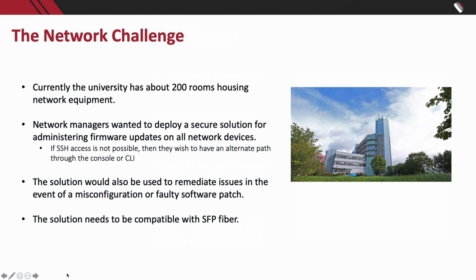In addition to network outages problems, they were facing in the past a lot of problems with the software updates. So they often had the case that they tried to install a firmware update or a software update on a specific network device, and it failed. And with that, the network device hung and the local network in this particular area was no longer available. So they wanted to remediate those issues with misconfiguration or wrong software updates, software patches, and make sure that even if that happens, they have an alternative path to this network equipment.